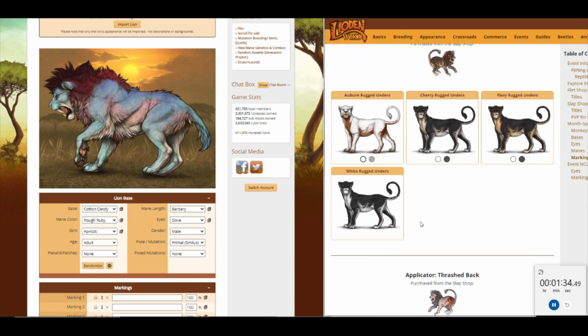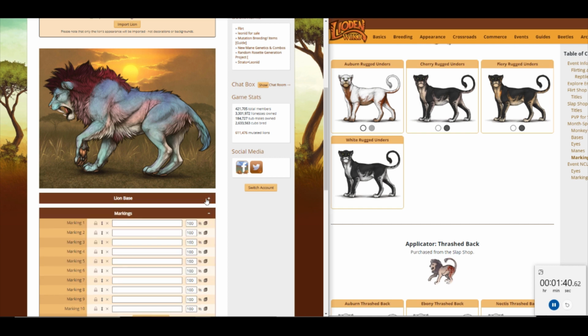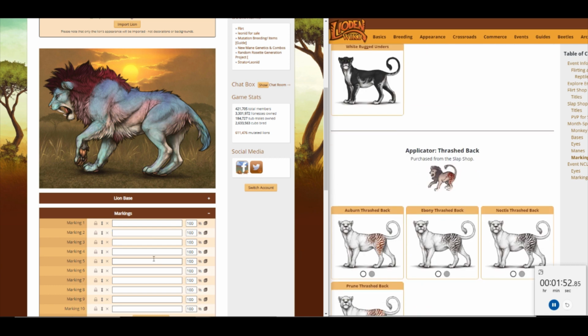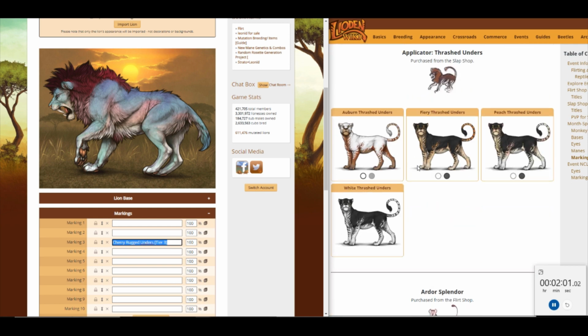We could go with, how about rugged unders? Okay, yeah, that's it. That's all I want for that. I don't care about anything else. Okay, auburn rugged unders. How about, yeah, let's do auburn rugged unders. Ew, that's ugly. Never mind, I don't like that. Okay, we're not going to do, oh, how about the cherry? Cherry rugged unders. That kind of blends everything in a little bit better. It's kind of nice.